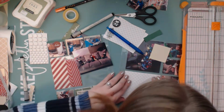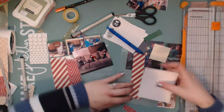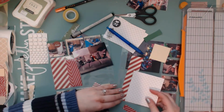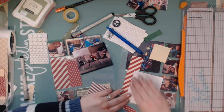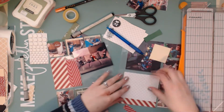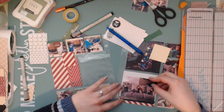And now you can actually see that I have moved on to the right hand side. I didn't even finish the left hand side. So I am working on this bottom pocket, which I have a photo of the boys' stockings. Santa came to our house and I took a picture of their stockings before we went to bed.